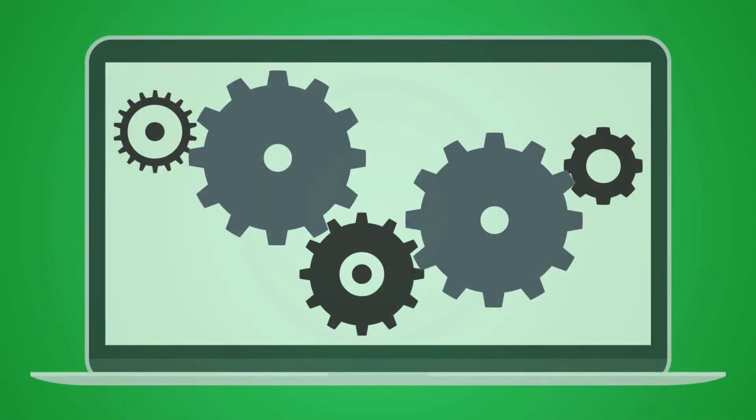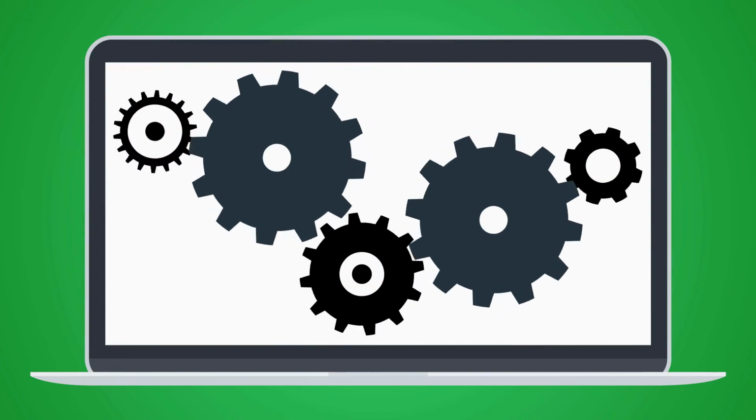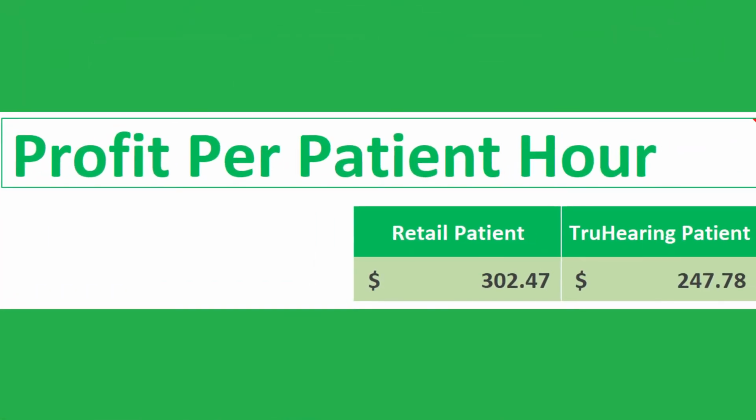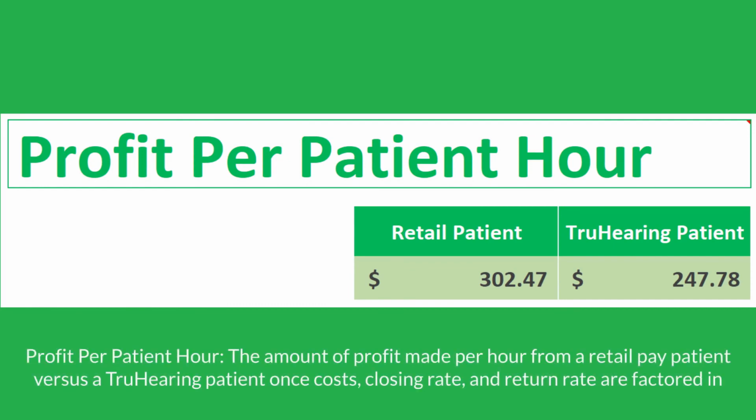Once all 5 questions have been answered, your profit per hour is automatically calculated. In this example, the profit per hour for a retail patient is $302.47, and for a TruHearing patient, it is $247.78, a difference of $54.69 when comparing these 2 types of patients. However, the profit per hour difference for your specific clinic may be higher or lower.